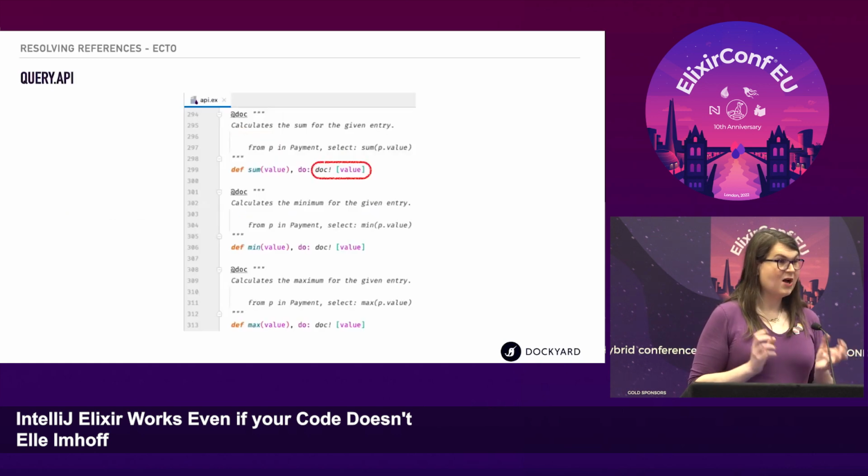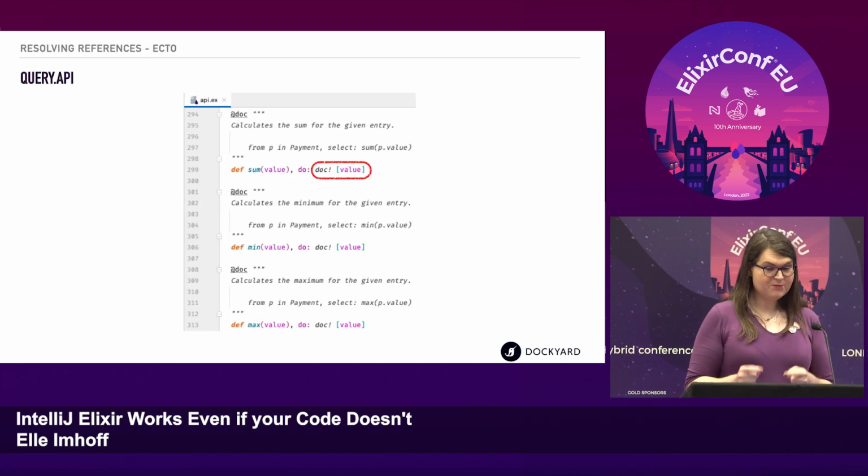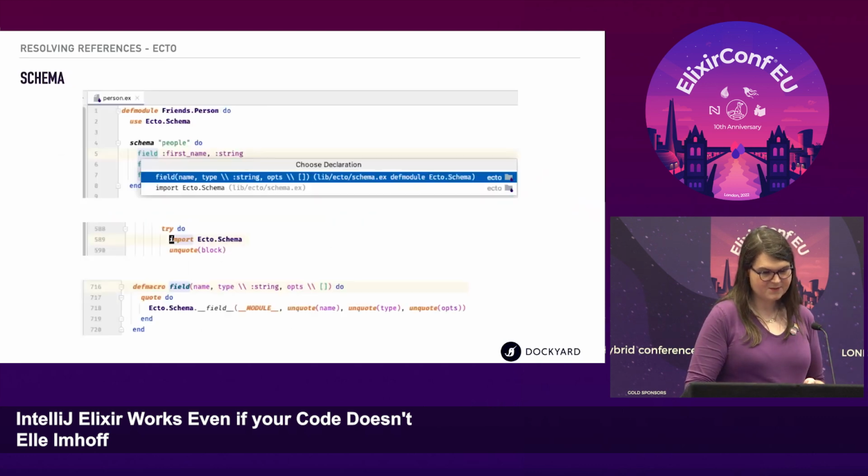Ecto.Query.API is a house of lies. The definitions and the actual modules are just there to allow documentation. If you import the module directly and try to use it directly, it will raise an error, but its lies do not matter. IntelliJ Elixir will also resolve binding references in those calls.